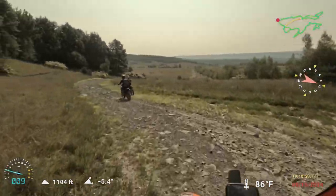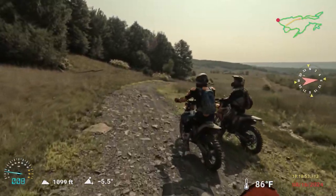Very muggy, hot, humid day. You can see the haze in the sky as we look out over the valley.